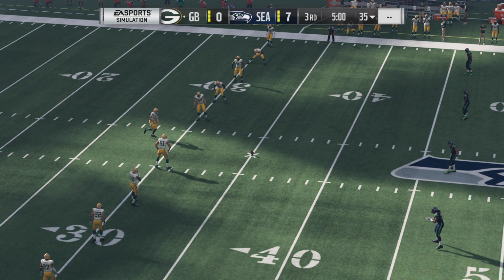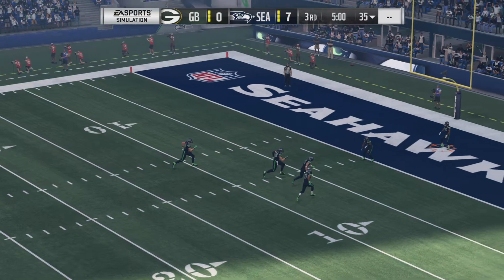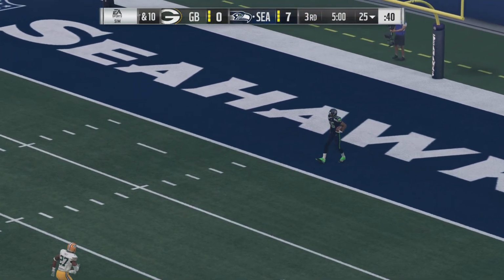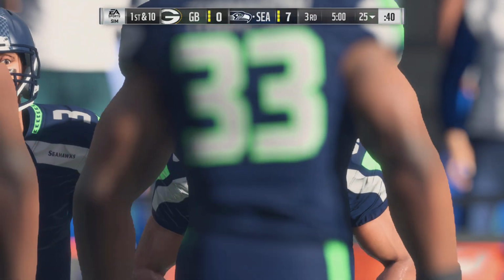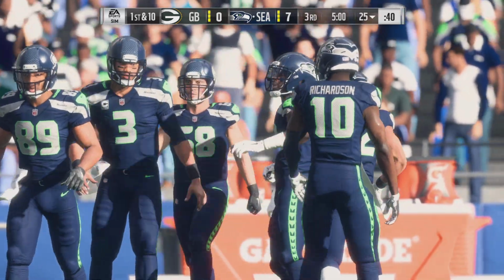Both teams appear ready for the fight ahead, and we resume action here in quarter number 3. That's fielded in the end zone, and no run back here. This will be a touchback, and it comes out to the 25-yard line. The Seahawks offense now, they get ready to head back onto the field. They have the lead. Now they'll be looking to extend that lead.